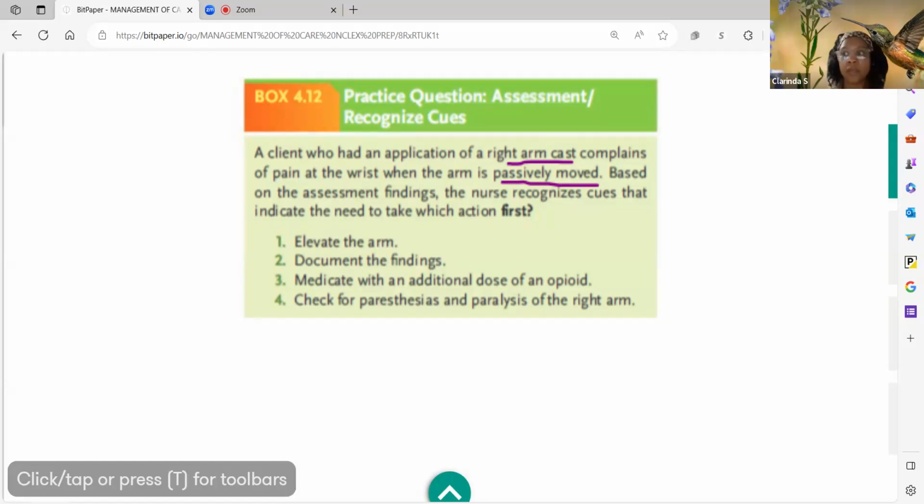You're hands on. You're doing the questions just like you do for NCLEX. Passive and active are opposites. Active range of motion, for instance, versus passive range of motion. Notice they say here we're passively moving the arm. So you might see that terminology. You want to make sure you understand what that means. This is somebody just moving their arm, and they're not moving their arm themselves. Maybe the nurse is moving it.